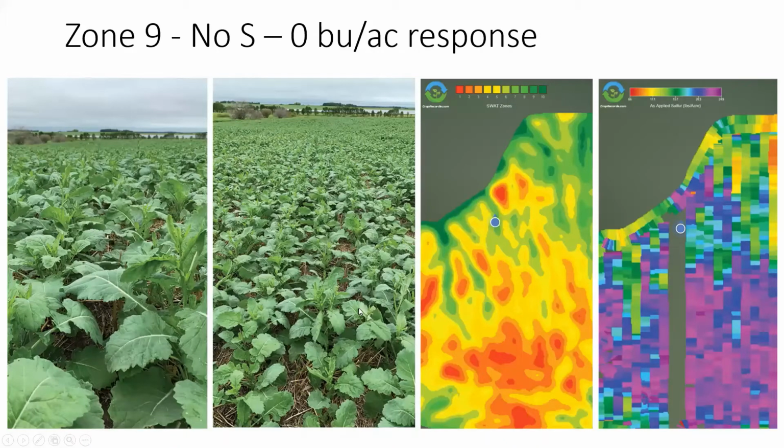And now we've got some pictures here of the strip trial. So this is a 0 sulfur strip trial. And I've got screenshots here from my app that show I'm in a zone 9. Then this shows that there was no sulfur applied. This is an as applied map. It shows that this was in an area where nothing was applied.